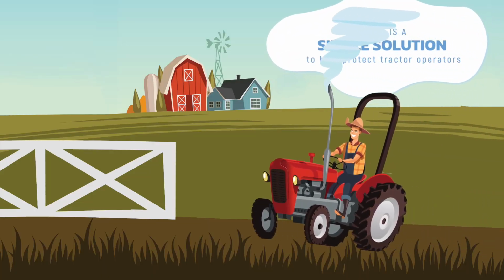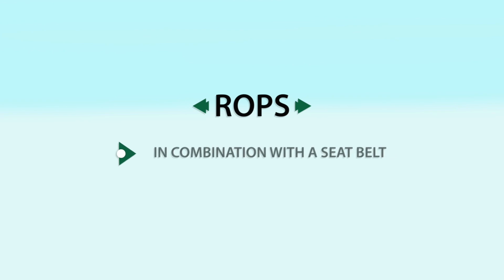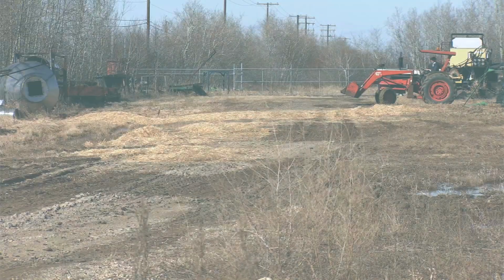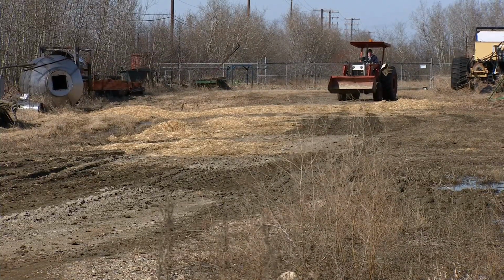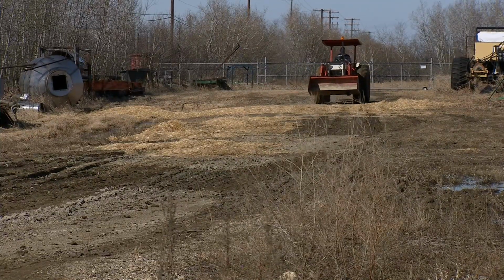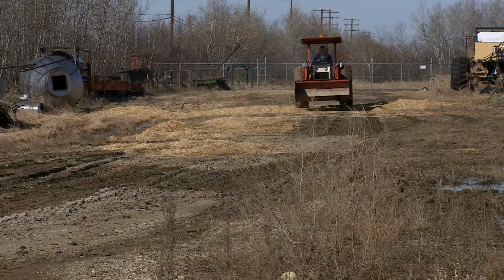Fortunately, there is a simple solution to help protect tractor operators. Using a rollover protective structure, or ROPS, in combination with a seatbelt is 99% effective at preventing fatalities due to tractor rollovers. Rollover protective structures are a cab or frame designed to withstand the forces of a tractor rolling over and keep the operator within a protected zone. This reduces the risk of the operator being crushed under the tractor.